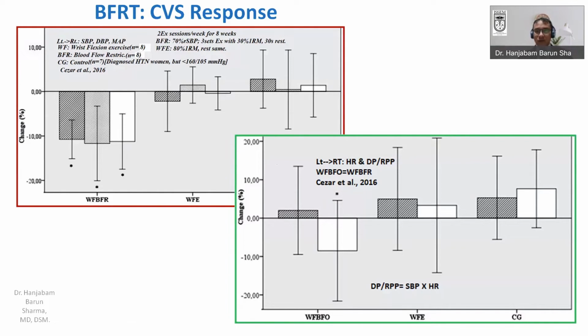Your heart is able to perform more, and your heart is utilizing less oxygen as compared to when you are doing exercise only, or you are doing nothing at all. If you do nothing at all, then your double product will also increase, and your heart rate will also increase. But if you do exercise, at least double product was not so high as compared to the control. But the maximum benefit was seen in case of the blood flow resistance training.